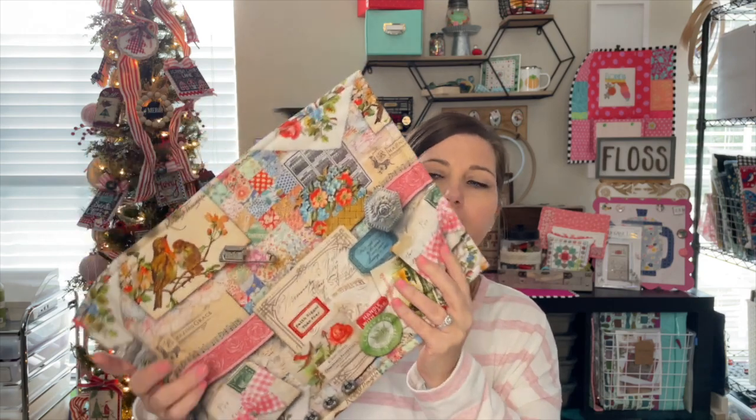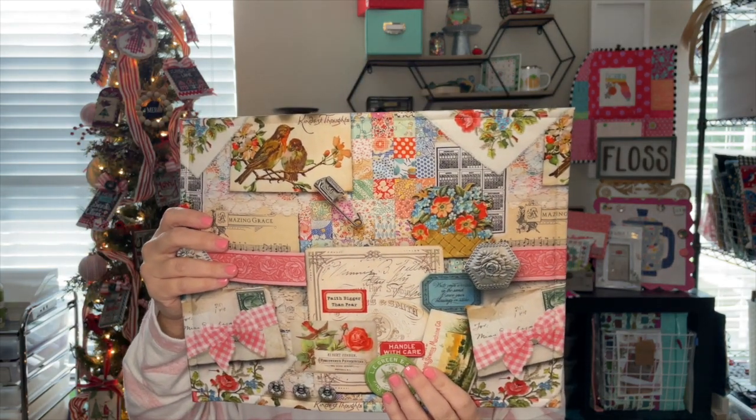And then this was one from Sheba Designs. Like I said, next week I'll have some stuff for giveaways from her. This is the Amazing Grace fabric. So, so pretty.